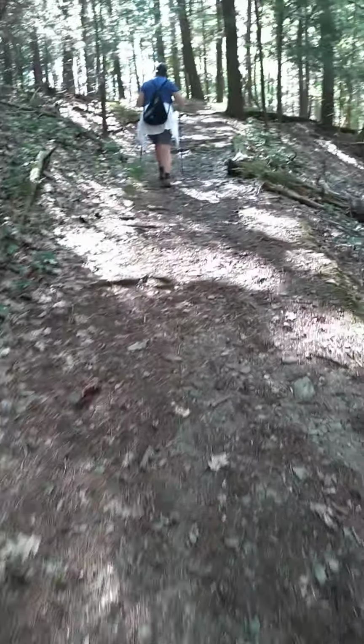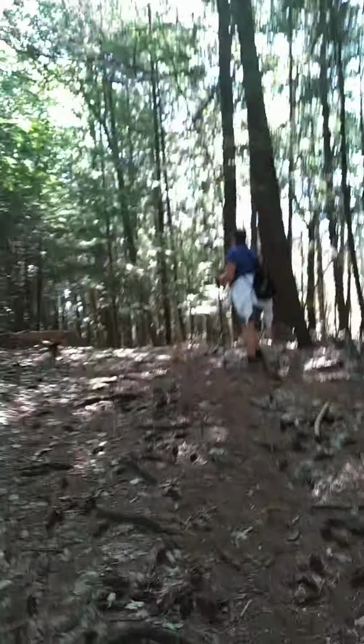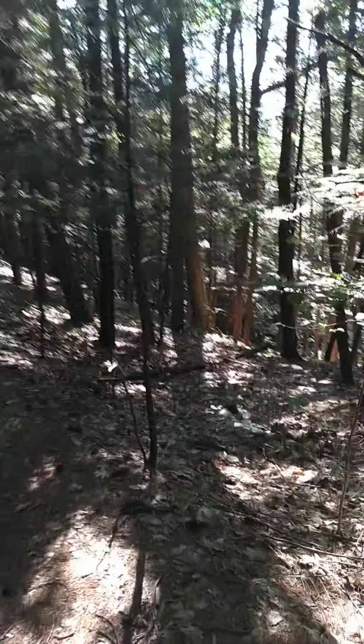Not much water in the creek today. Gonna be a hot one today. That's why we came up here early. I'm getting up toward the top part of these hills, and it's getting to be quite a drop down to the gorge now.